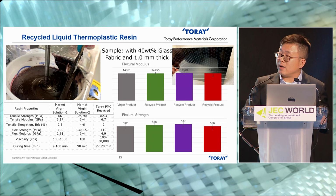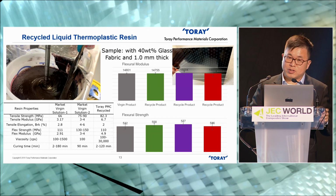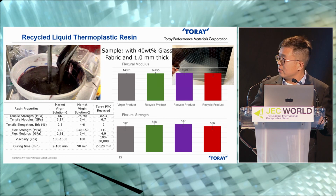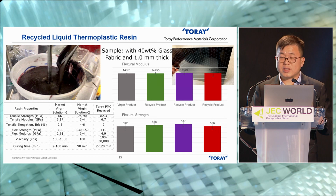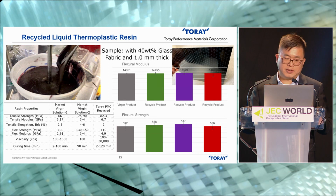So this is another recycling approach we are recently working on, at an early stage. We try to create a liquid resin out of that recycled material and blend it with our proprietary formulation. With the recycled material, we can make a resin similar to syrup or honey. So we can use this resin to make prepreg. And again, it's PMMA based, so it's a thermoplastic. After it's cured, we can still thermoform it.